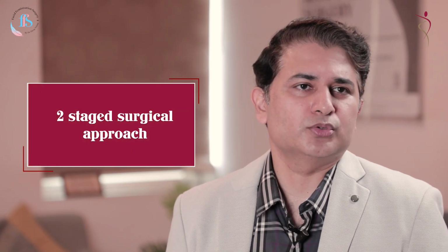Facial feminization surgery includes different surgical procedures to transform all these features in trans women or females who want to transform their masculine features to feminine. Every individual face is unique and needs a unique approach. We at Designer Bodies follow a two-stage surgical approach.